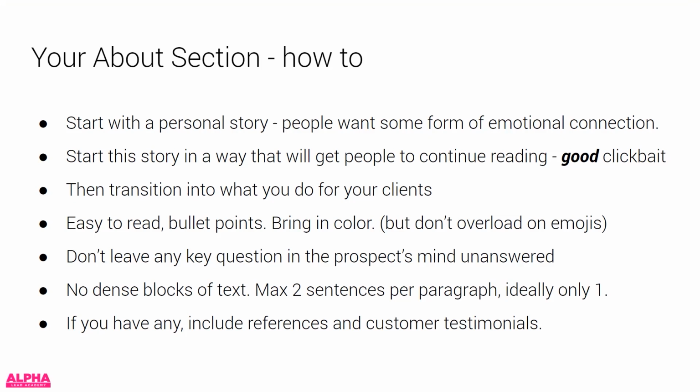Also, don't leave any key question in the prospect's mind unanswered, and try to avoid having dense blocks of text, maximum 2 sentences per paragraph, ideally only 1. If you have any, do include references and customer testimonials.